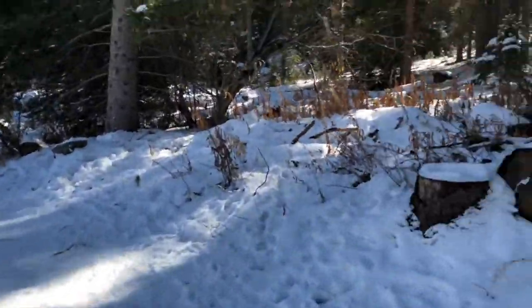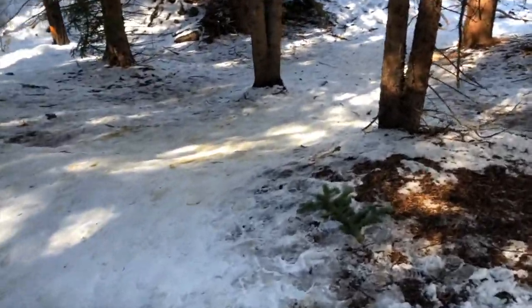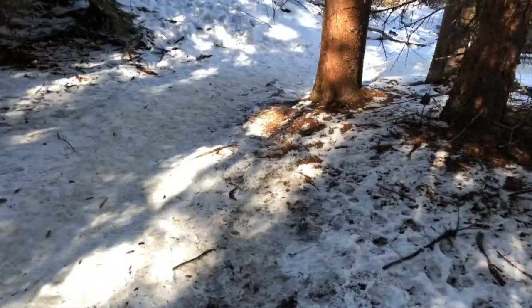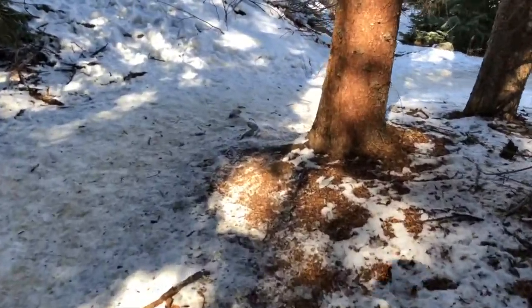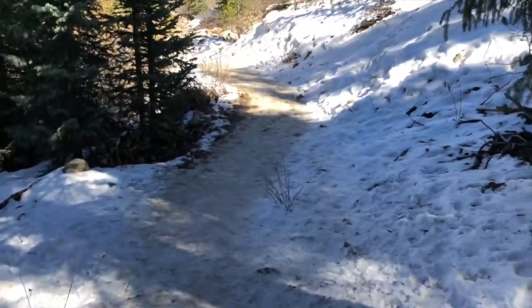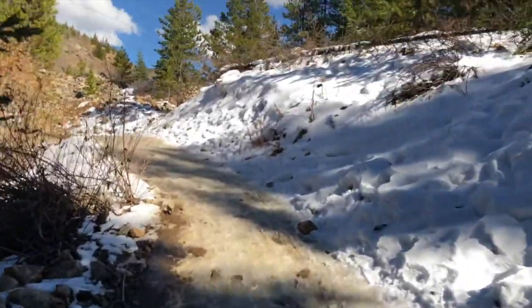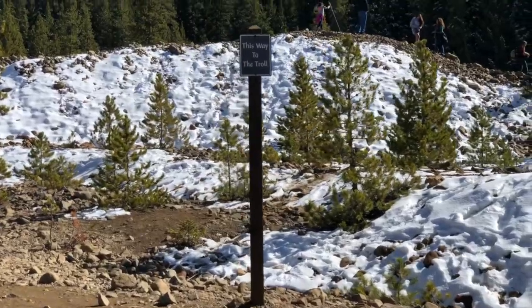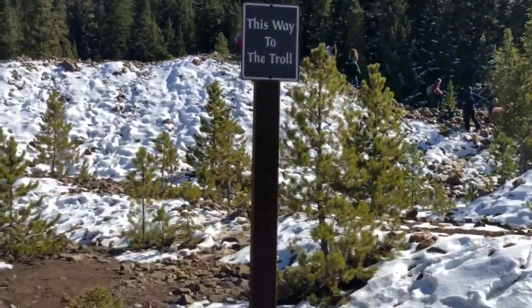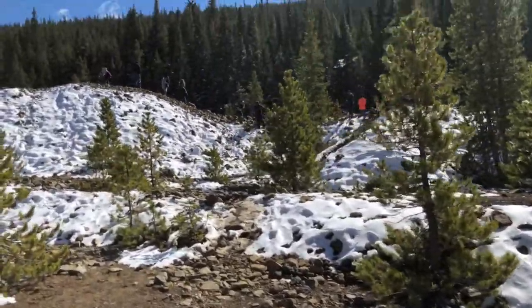If you come check out the troll, make sure you wear good shoes. It's already icy. So as it became icy, people did go ahead and create alternate routes around, as you can see here. And there are a few of these signs that say this way to the troll, just to ensure that everybody stays on the correct path.